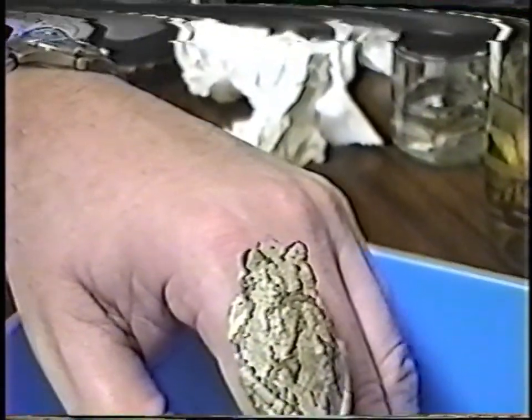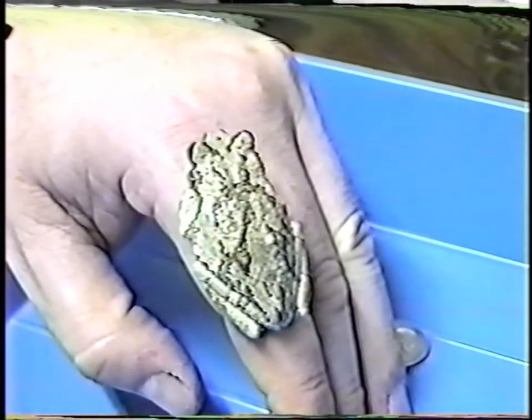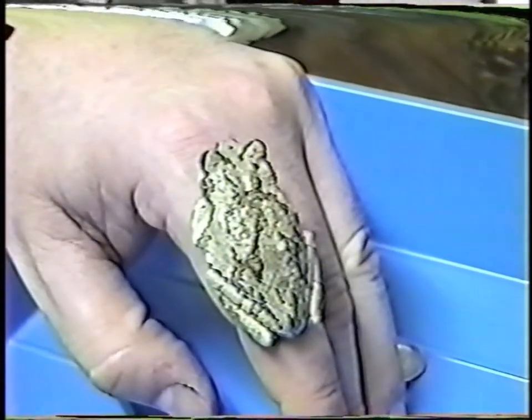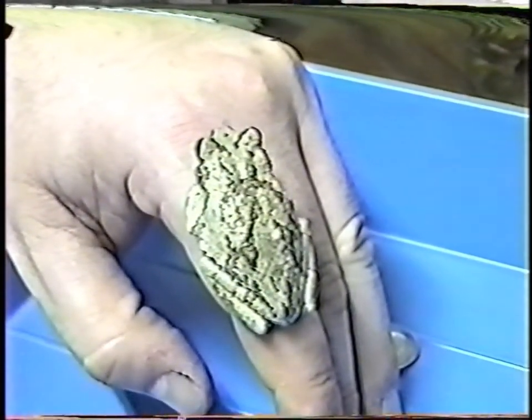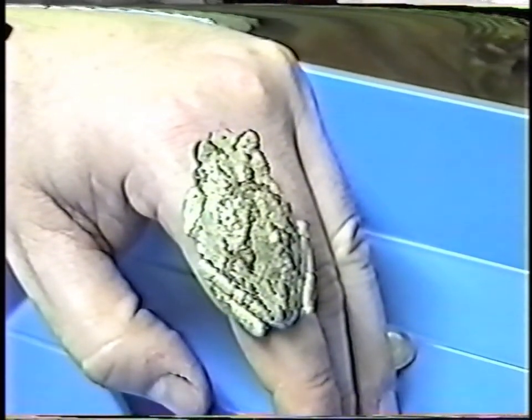Now, I mentioned earlier that one way you distinguish between the two species is by their call. This is the call of Hyla versicolor, the gray tree frog that occurs over most of the northern part of the state and along the eastern edge of the state.